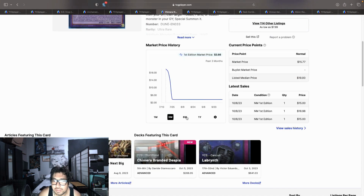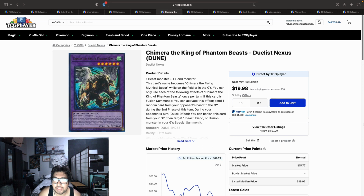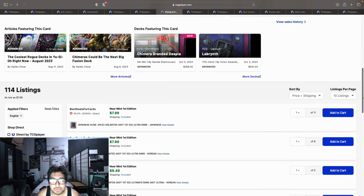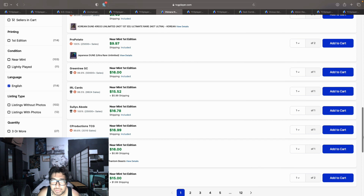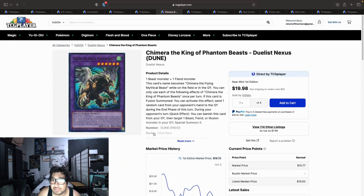This was a card that a couple months ago I think was sitting at like $23-25, and I feel like with the new fusion monster that they're getting in Age of Overlord in a couple of weeks, this card is gonna go up even higher in price. So you still have a chance to pick these up if you guys haven't already. It's at 114 listings, and I feel like this card is gonna go back to that $25 price point once we get that new Age of Overlord monster. So if you guys haven't picked your copies up, I will get them now before they spike up.